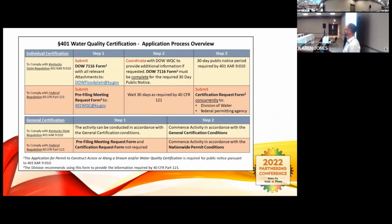But if they have time and they're interested in the project, or maybe it's in a sensitive area, don't be surprised if you start getting asked questions about deconstruction of the bridge. Where's the waste going? How are we going to be accessing the stream during this time of year? Questions that maybe we don't have readily available in the permit, but you come back to the KYTC project team.